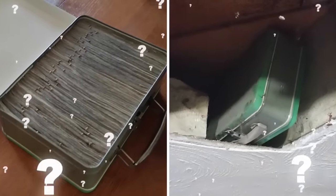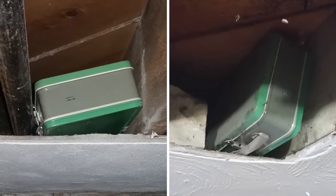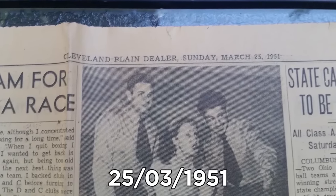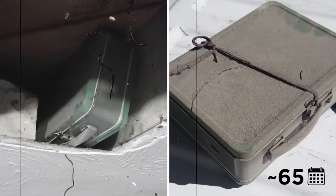There was no way of knowing who had hidden the cash, nor why. There was one big clue as to how long the cash was stashed for. Both boxes were lined using pages of the Cleveland Plain Dealer newspaper, the Sunday 25th March 1951 issue being the earliest that had been used. This meant that these boxes had likely been hidden away for as long as 65 years.